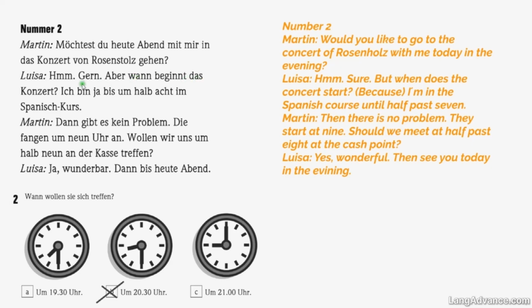"Aber wann beginnt das Konzert?" But when does the concert start? "Ich bin ja bis 7:30 im Spanischkurs." Okay, I'm in the Spanish course until 7:30, bis 7:30 im Spanischkurs. Here again we have this ja.